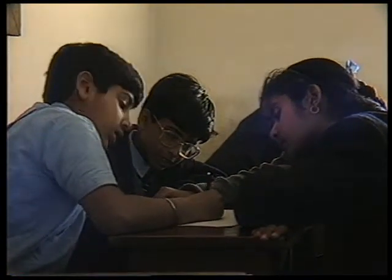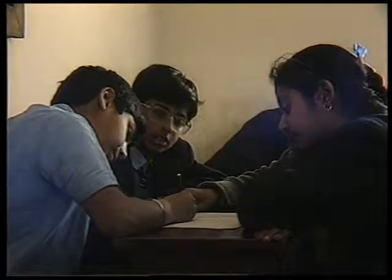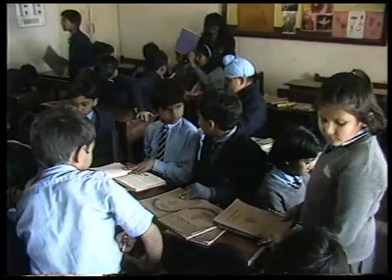Cooperative learning methods, which have been found to be effective in schools, can also be used for effective teacher training. We will call it the cooperative learning-based approach to the training of teachers.